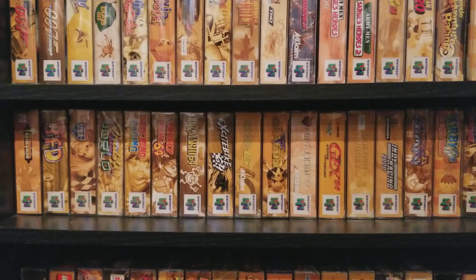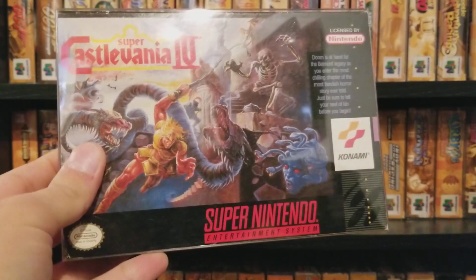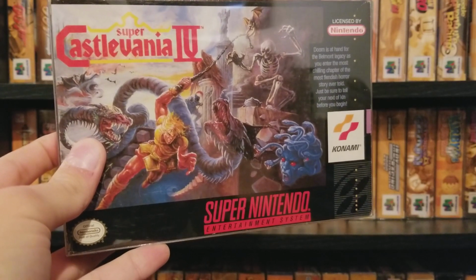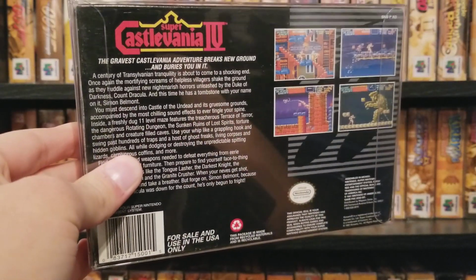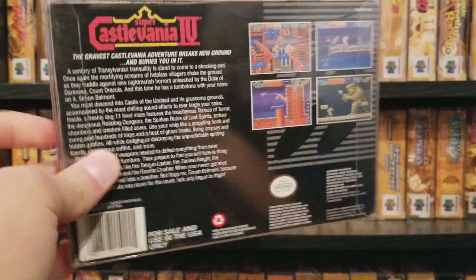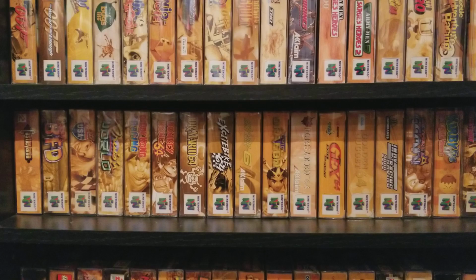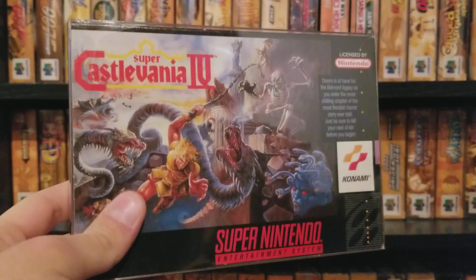It's real nice. Super Castlevania 4. I got a steal on this too. I think it was like $35 complete, from a store that used to be in my area that closed because it was terrible, called Buybacks. But every once in a while, they opened up right next to the exchange, so if they got anything in, they'd price box games the same as what they go for loose, so you'd end up picking stuff up like this.